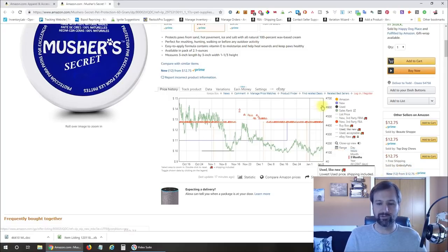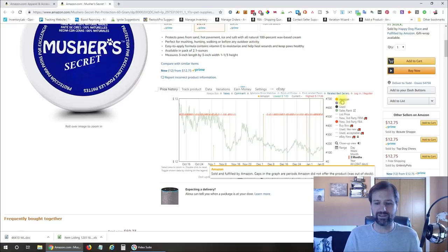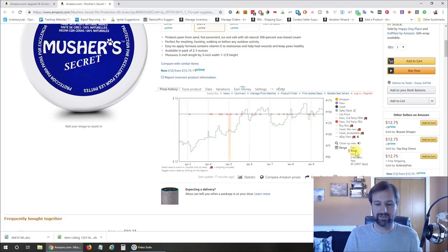of sellers. Before I do that though, this graph here is called the Keepa graph, and you can get the plugin for Google Chrome, the Keepa plugin that's going to put this graph here. And one thing that's cool, if you have this turned on right here, these little orange lines tell you when Amazon was selling this product. So if I zoom in here, 3 months or a month to a week, you can see for a brief period Amazon was selling this item and it shows the price there of $12.75.